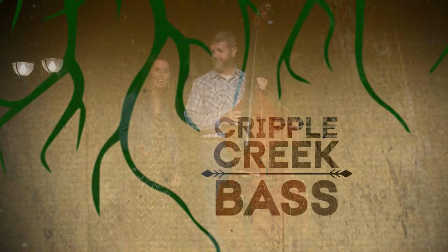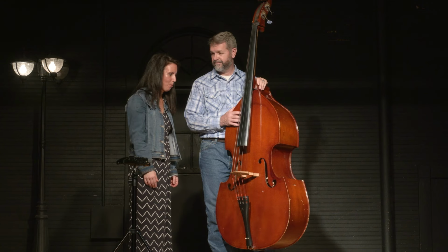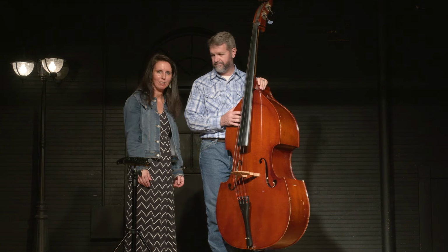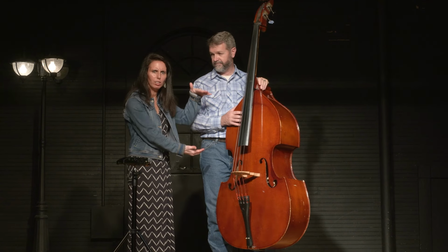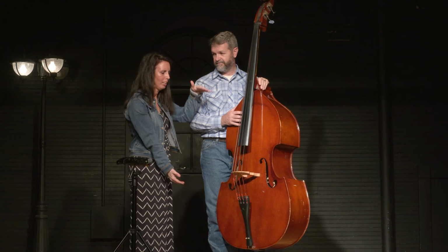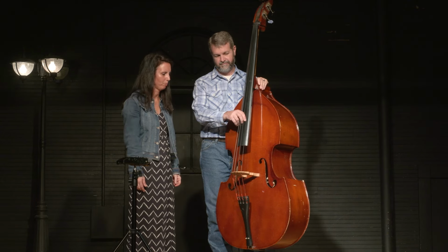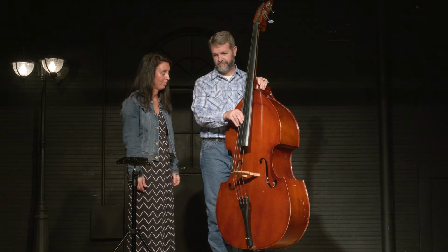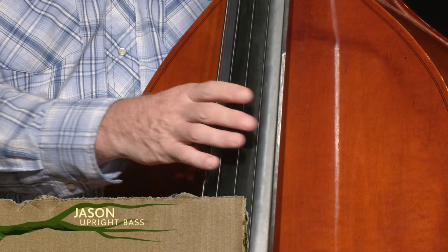And now we have the biggest instrument of our combo. We have a bass. Doesn't it look familiar though? It looks like a fiddle, just a really big fiddle. And these strings are huge. Can you play on those big strings for us? What does it sound like? Whoa, it has a deep sound, much deeper than the fiddle.